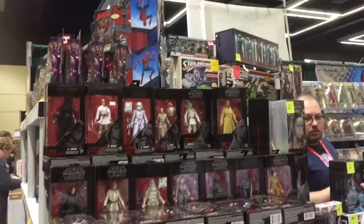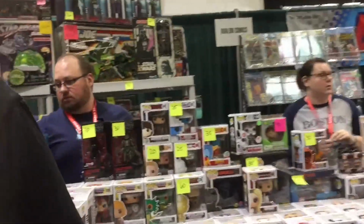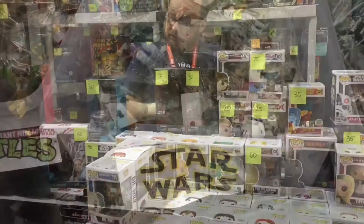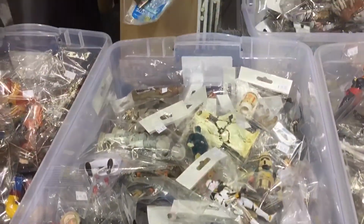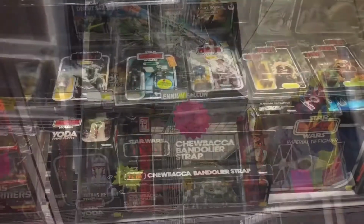There was Black Series just about everywhere, and at this booth they had the modern Black Series, but you can see behind there some boxed 12-inch figures. There's a Darth Vader up top. And here's another bit. It was fairly cheap, 6-inch vintage and others. And look at the price on this Millennium Falcon.